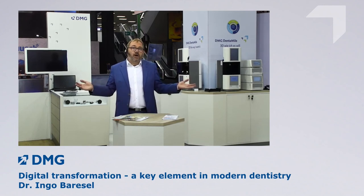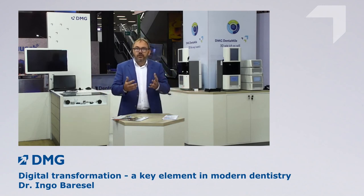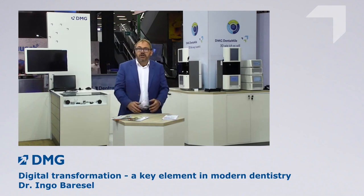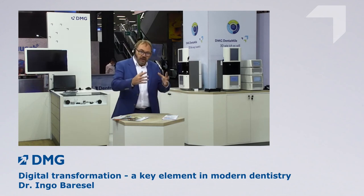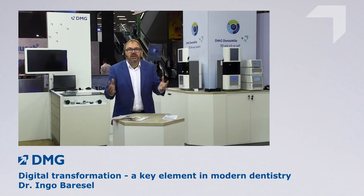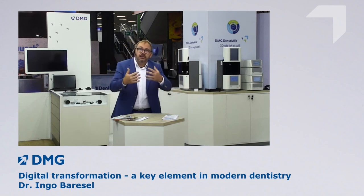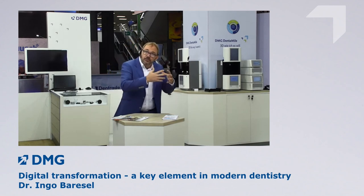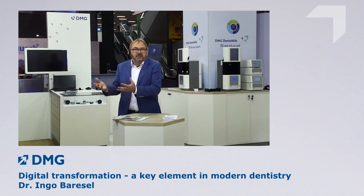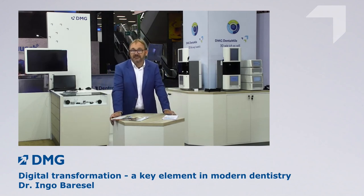Or think about models. You will never be able to mill models perfectly with removable dies or whatever. So you have to print this. And in consequence, we're not able to do everything chairside or without any impressions. So we still need impressions. But when we need impressions, we have to print them, and we cannot mill them. So 3D printing is really an important factor here at IDS.